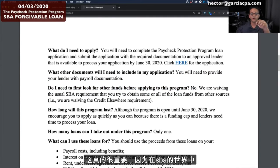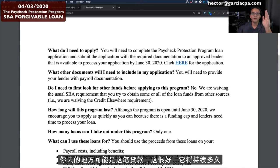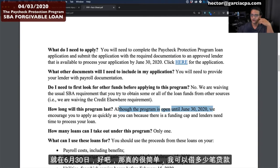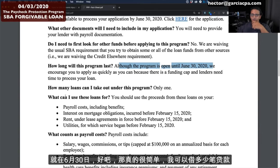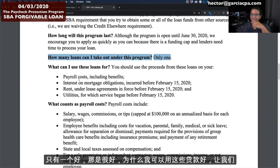Do I need to look for other funds first? So this is really important because in the world of SBA, typically you've had to look for funds the traditional way before you can apply for SBA. So they're waiving that requirement. That means that your first place you go to could be this loan, which is great. How long will it last? Well, right here, June 30th. Okay, that's really simple. How many loans can I take out? Only one. Okay, that was good.